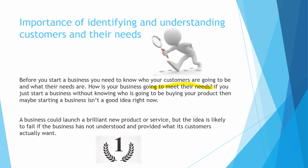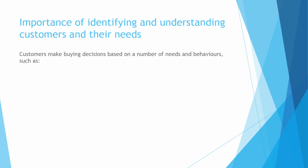If you just start a business without knowing who's going to be buying your product, then maybe starting a business isn't a good idea right now. You need to think of something else, maybe continue your study, and maybe at a later date come up with another idea. A business could launch a brilliant new product or service, but the idea is likely to fail if the business has not understood and provided what its customers actually want. You could make the number one best product, and I mean by number one a good quality product without any errors, but if there is no audience to buy it, then you just wasted your time.